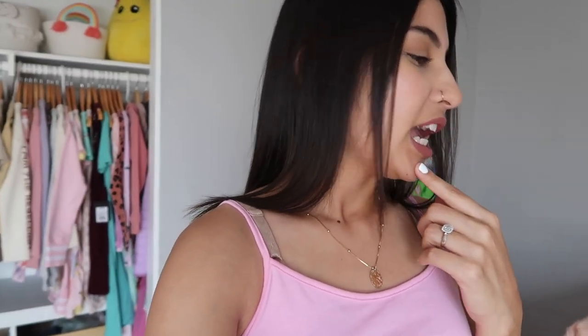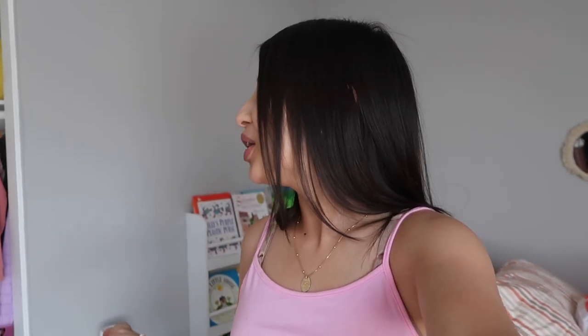Let me know your guys' thoughts on Layla's room. I absolutely love it. She loves it too. It is everything that I could have imagined. It turned out so perfect. I had a vision for this room and it's exactly that. I absolutely love it. So let me know in the comments down below, what is your guys' favorite area in this room? I'm not sure what my favorite is. It might be her bed. So let me know your guys' favorite area in this room.